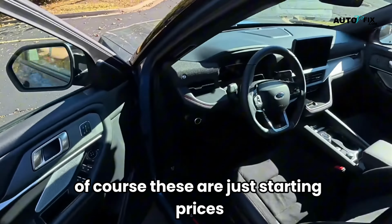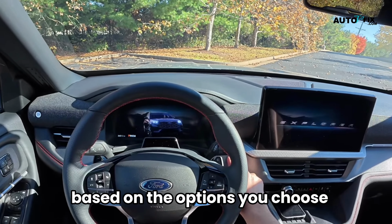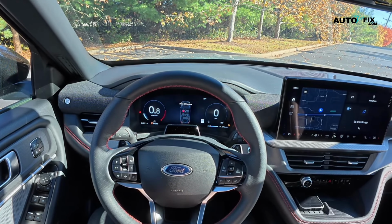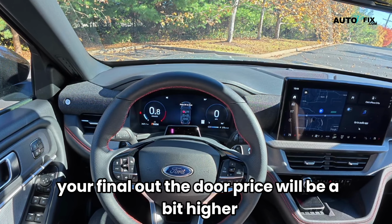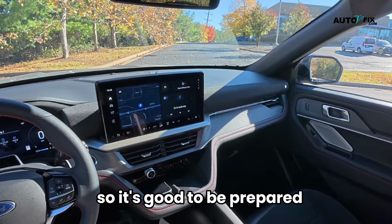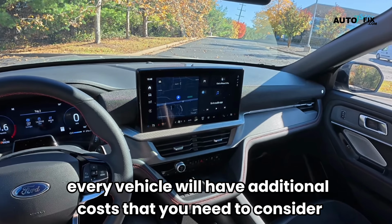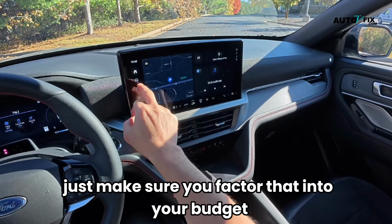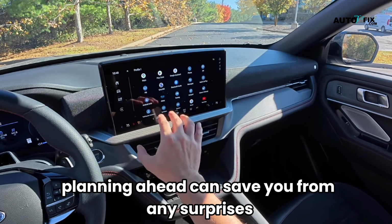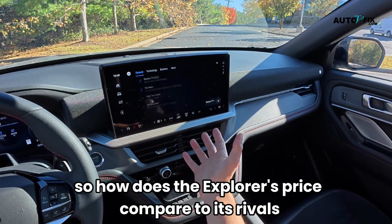Of course, these are just starting prices. It's important to remember that the final price can vary based on the options you choose. Once you factor in options and destination charges, your final out-the-door price will be a bit higher. These additional costs can add up, so it's good to be prepared. But that's the case with any car, right? Every vehicle will have additional costs that you need to consider. Just make sure you factor that into your budget before you head to the dealership. Planning ahead can save you from any surprises. So how does the Explorer's price compare to its rivals?